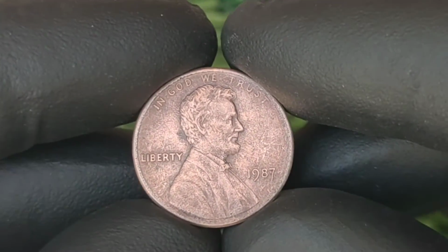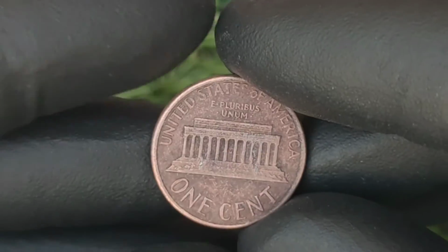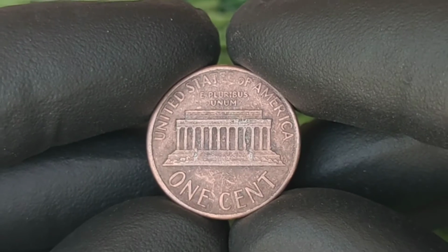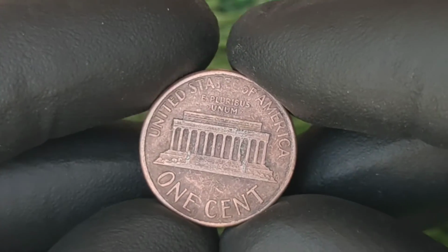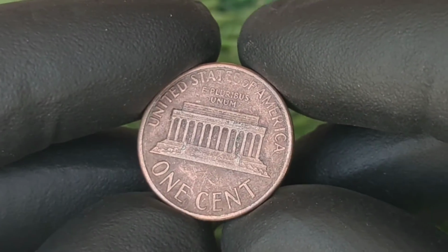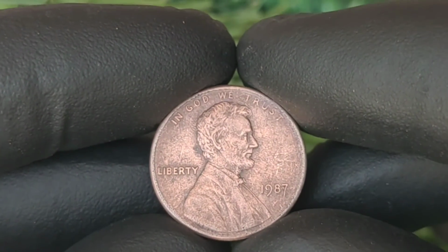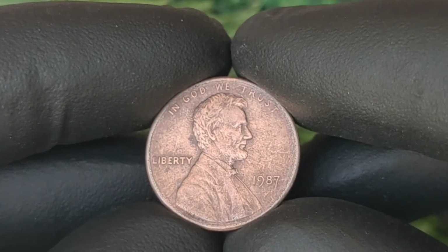reaching into the millions. With values escalating to astonishing figures like $98 million for select samples, the pursuit for this seemingly modest penny transformed from a small pastime to a passionate obsession for many within the numismatic community.